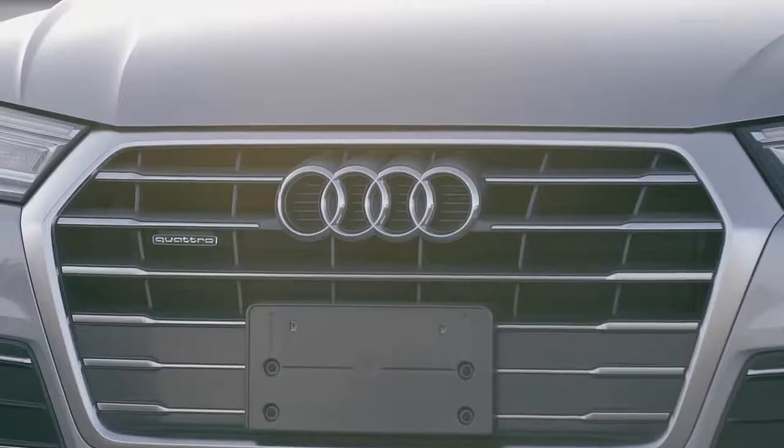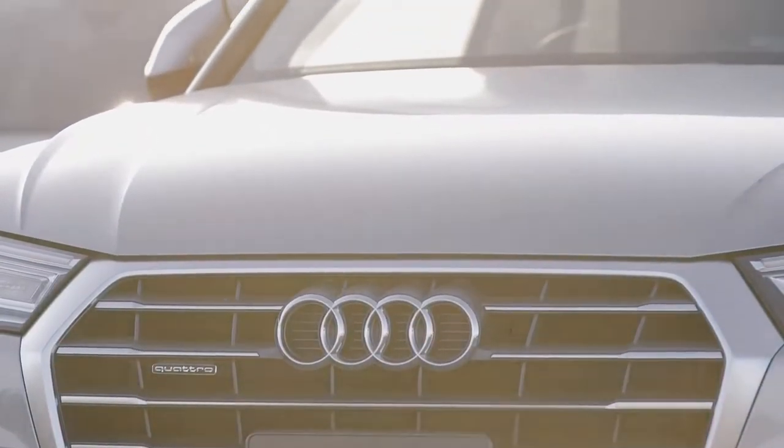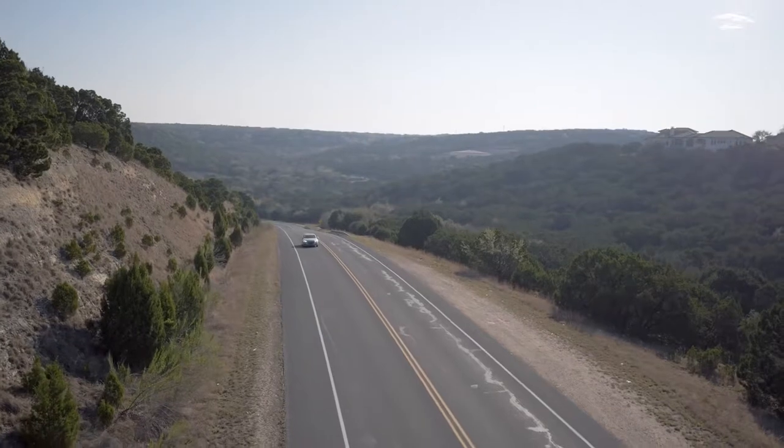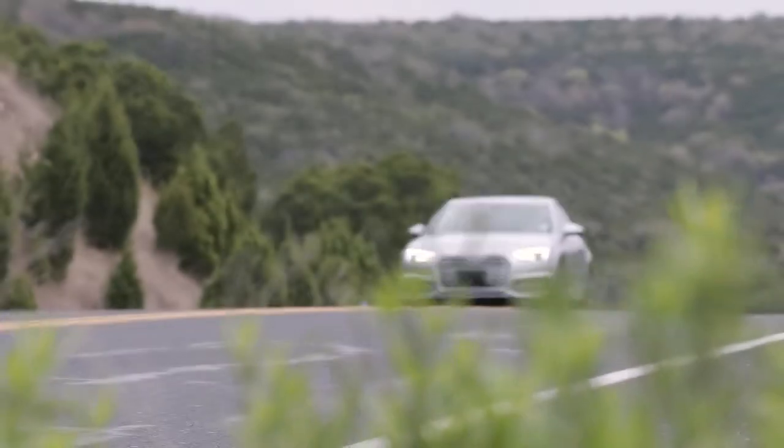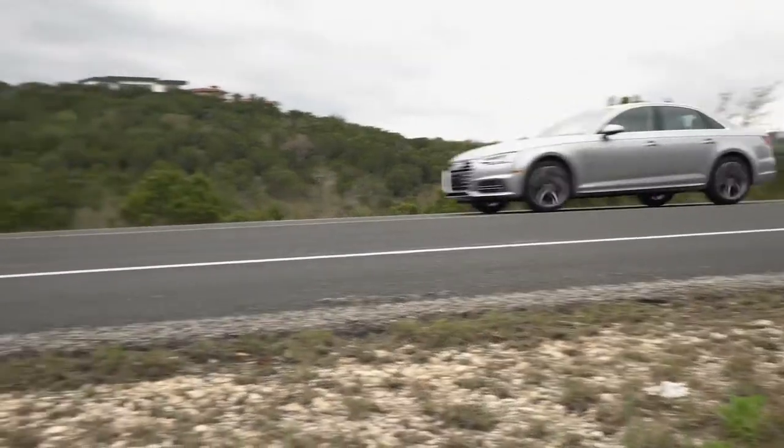So the Silver Car experience is better because it solves the two biggest problems that have plagued the rental car industry for years. The first is never knowing what you're going to get, and the second is the hassle. Simply put, Silver Car takes the headaches out of renting a car. You get an Audi every time, there's no lines, there's no paperwork.